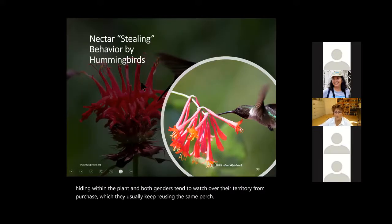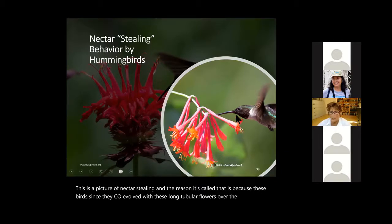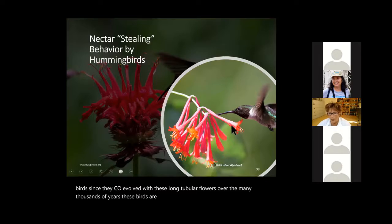This is a picture of nectar stealing. And the reason it's called that is because these birds, since they evolved with these long tubular flowers over many thousands of years, are capable, and we know that they can put their beak down in here and extend their tongue and get to the nectar at the very base of the flower. However, there are many instances, especially in BirdsCaribbean in the listservs, where they've got pictures of hummingbirds from the southern areas that are getting nectar out of these holes. And it's called nectar stealing.